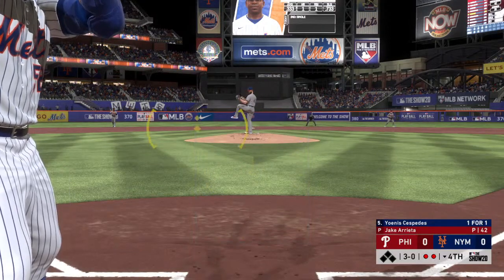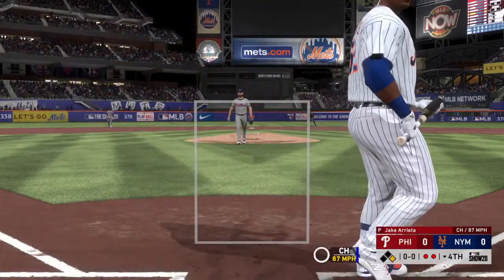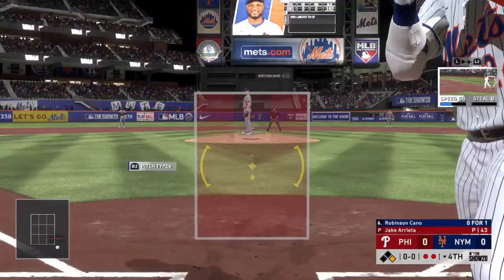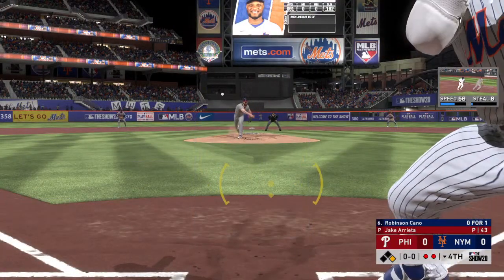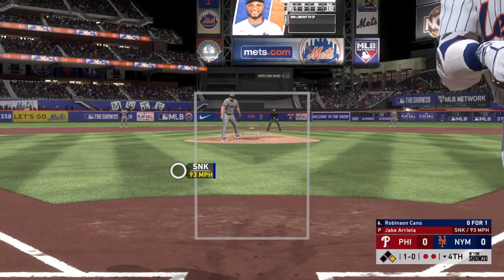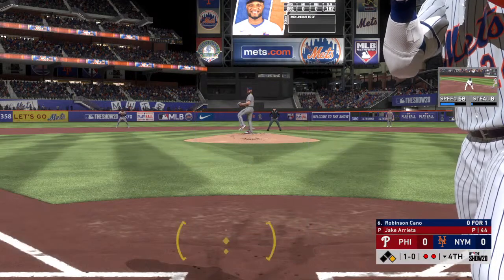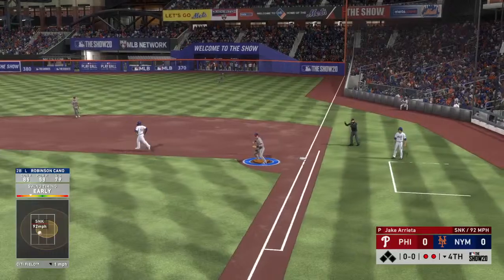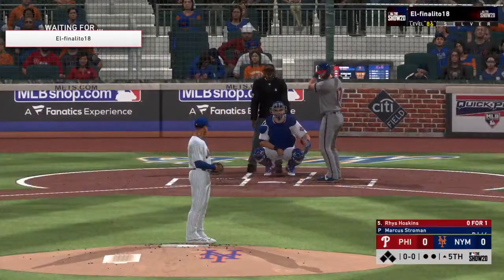Ready with the 3-0 pitch. And that misses ball 4, and now the Mets have themselves a 2-out base runner. So it's a runner at first with 2 gone, and that'll bring up Robinson Cano. Just off the outside that time, laid off for a ball. And as it turns out, the 2-out walk doesn't come. All ready to go in the top of the 5th.